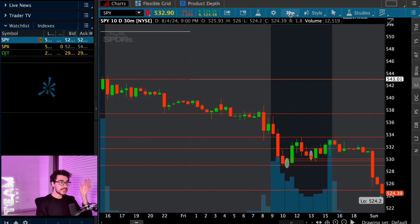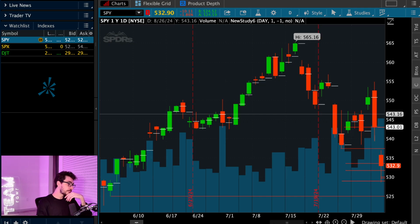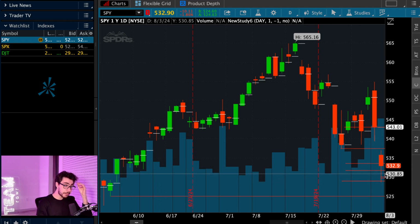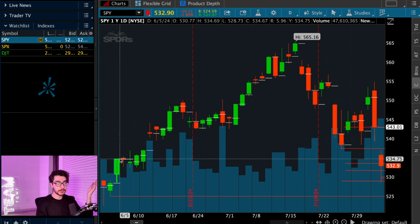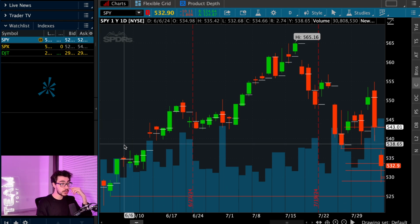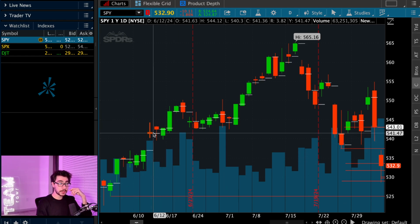So let's go over what is going on from a technical point of view, right? In terms of a technical point of view, we had a gap at 528.60. Once we filled the gap, the SPY had a reversal. Last time this occurred, the SPY had a reversal and it quickly shot up to 534. So a lot of similarities have happened. And then you could see the SPY just kind of chopped up for a couple days. Then it continued to push higher, right?